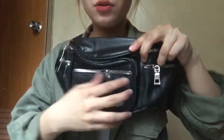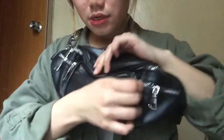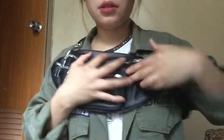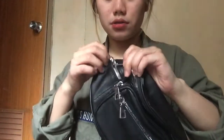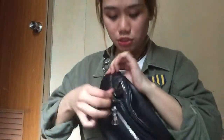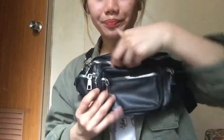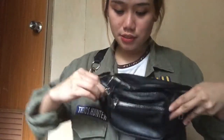Ayan. And meron siyang... Wait lang. May pocket lang siya dyan. And then, dito, sa gilid, maliit lang siya na compartment. And then, dito ulit sa gilid, maliit lang ulit siya. Siguro pwede mong lagay ng candies. Tapos, meron ulit dito. Ayan. Kasi dito yung iPhone 6 ko.